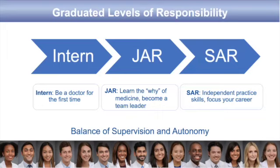As I mentioned, one of the themes throughout both inpatient and outpatient rotations is a graduated level of responsibility and a dedication to balancing supervision and autonomy. When you get here as an intern, you really have the privilege of being someone's doctor for the first time, and that's what we want intern year to be all about. Learning the process of being a doctor, gaining exposure to disease processes, and just becoming comfortable in that position.